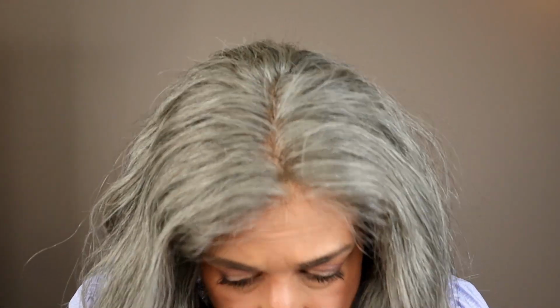It is very, very natural. There's no rooting or dark streaks throughout. It is just a beautiful, beautiful, beautiful silver, sort of salt and pepper gray. Gosh, they did a good job.